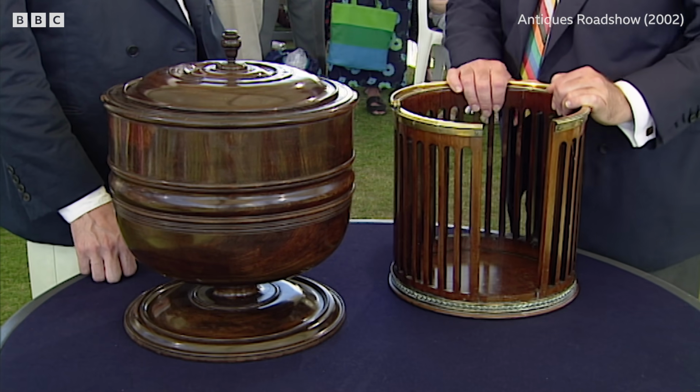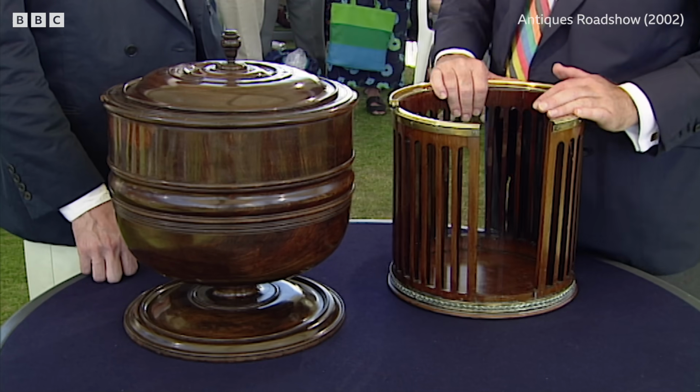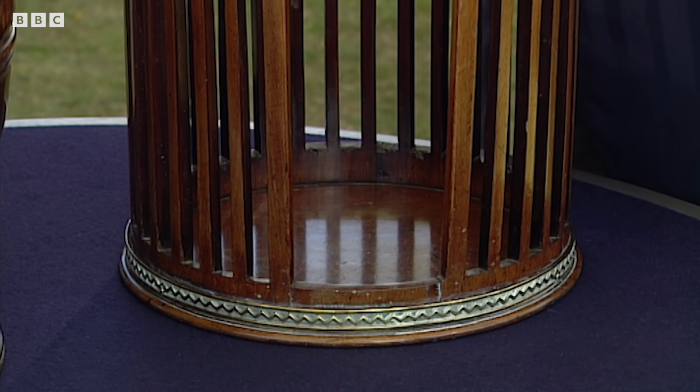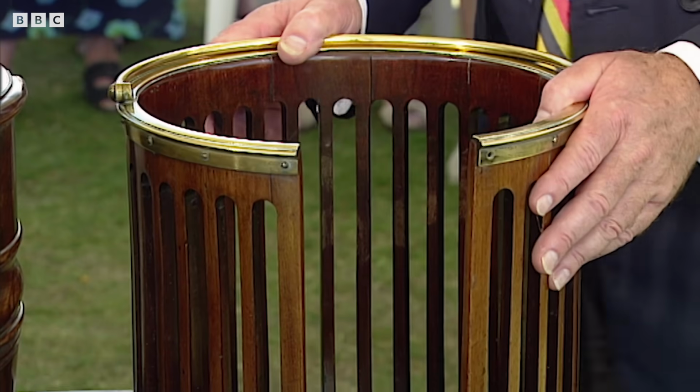Now, Lord Cholmondeley, of all the wonderful things that are on display in the public parts of the house, these items have come from the private apartments, haven't they? Yes, this has always been in the entrance hall downstairs, under one of the mahogany tables, and used as a waste paper basket, I'm afraid. Very practical. You could always put a liner in it, I suppose.